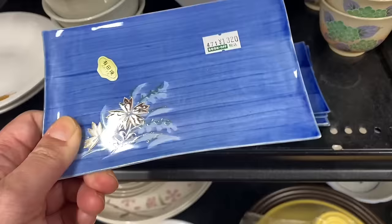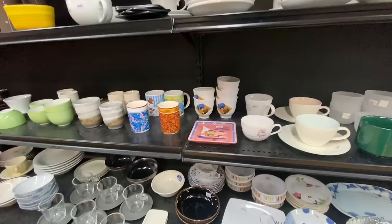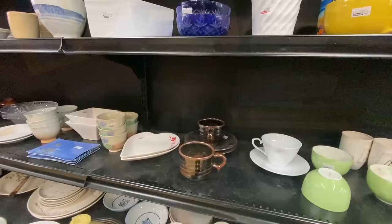Taking a little overview of the whole section, there's only this one row in this BOOKOFF Super Bazaar. It's a smaller one. So most BOOKOFF chains are only selling things like books and comics and anime things, which is pretty good if that's the thing you're into.